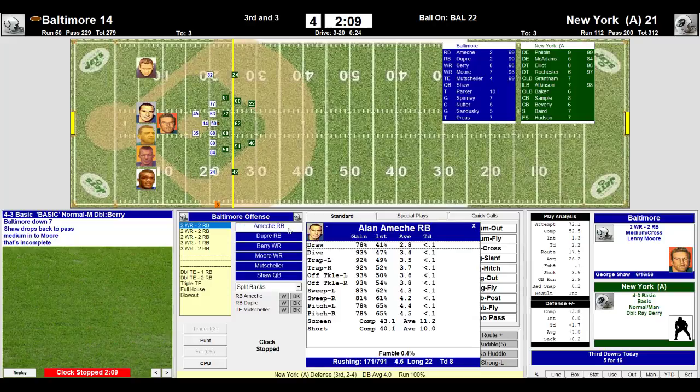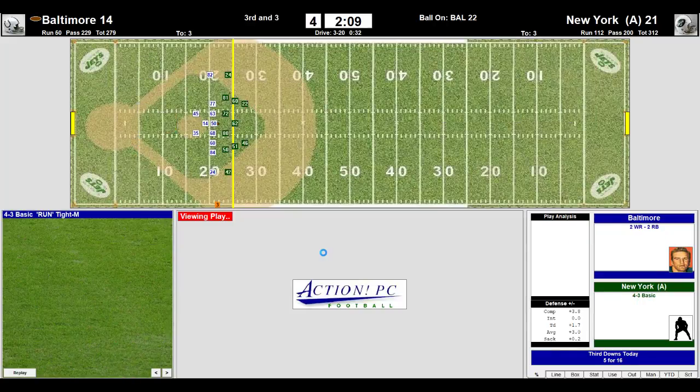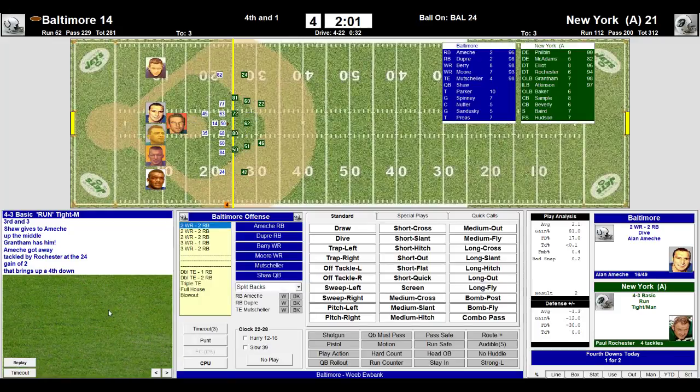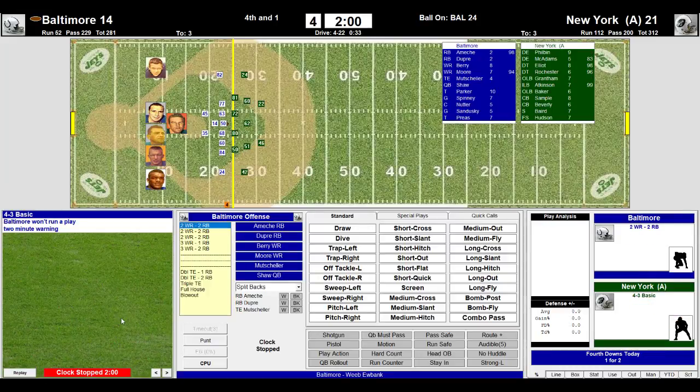Alan Ameche on the dive, Colts want to pick up this first down, and Ameche struggles forward. And he is short. And that will take it to the 2-minute warning. So 4th and 1. A short one. Ameche only got 2. On the Baltimore 24. And they got to go for it. This is the ball game here, folks.